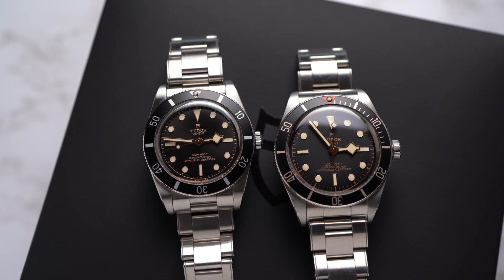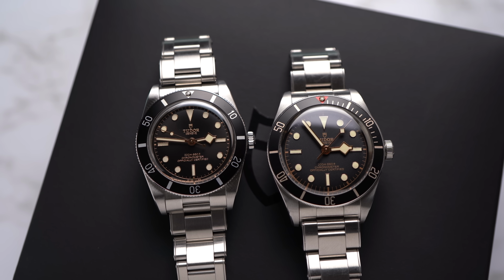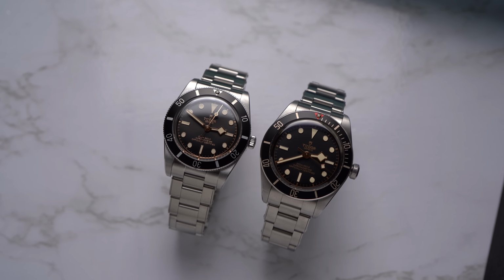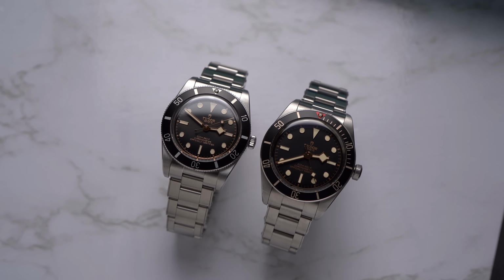But the bezels are probably the most obvious differences, again, obvious to us at least. Both bezels have 60 clicks and both are kinda tough to get grips on. But then the grips themselves, the knurling, it's finer on the 58. The 58 has more of a coin edge style bezel. Then there's the printing on the bezel inserts. That's what really stands out to me. Different fonts, different numbers of markers, a red triangle versus a silver triangle at 12 o'clock.